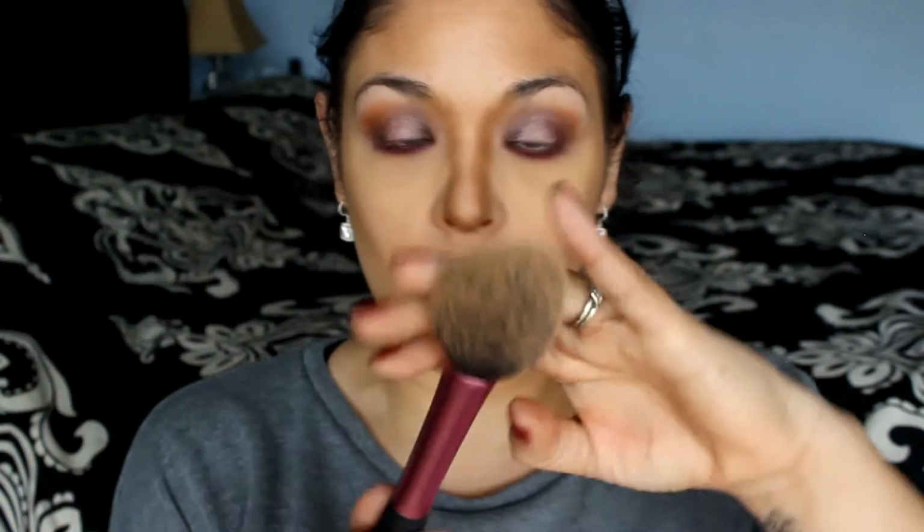And then next thing I do with this is take it on my lip, just under the bottom there. Add a little bit of shadow and definition. Alright, and then once I'm done with that, I go back in with that very fluffy blush brush that I use for setting powder. And with this, I just go over and blend everything.